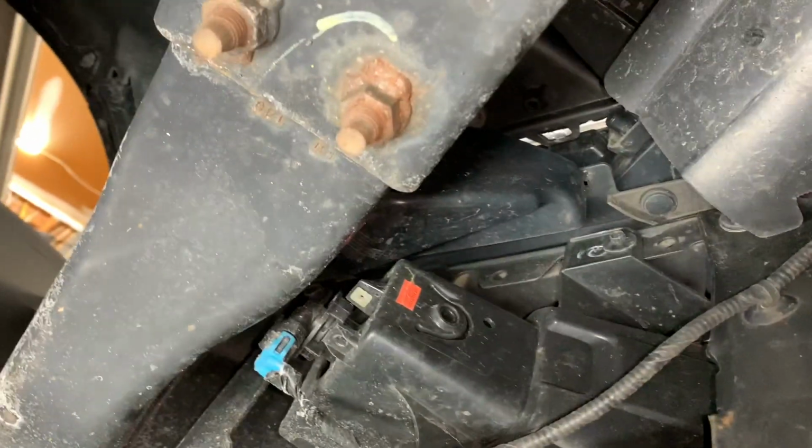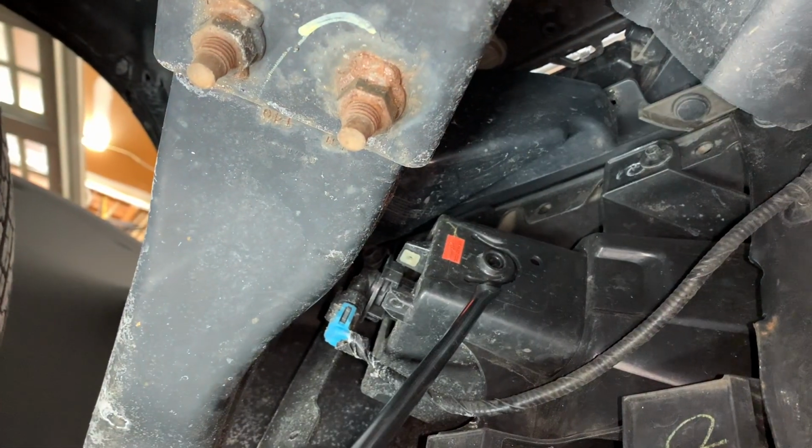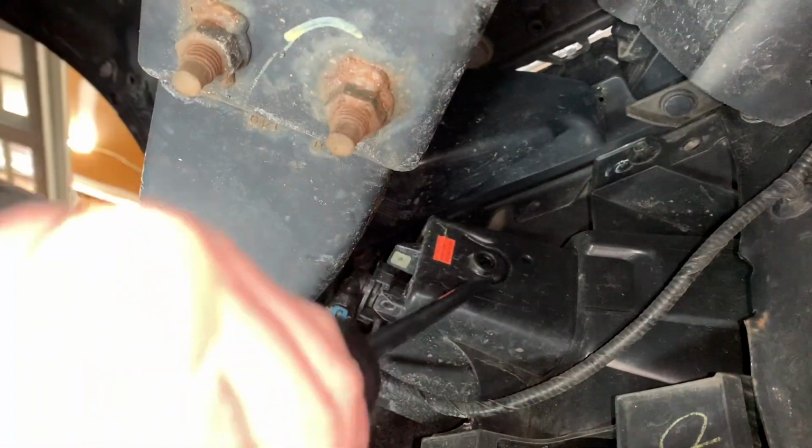All right, so we got the Phillips head out. Now I'm going to take my flathead, kind of pry it underneath there, and try to pop it out. It's going to be hard to show you. I'll probably do it off camera just because I can't do this one-handed. But let me get it out and then I'll show you a little bit more detail.